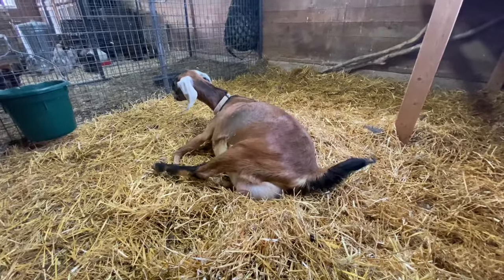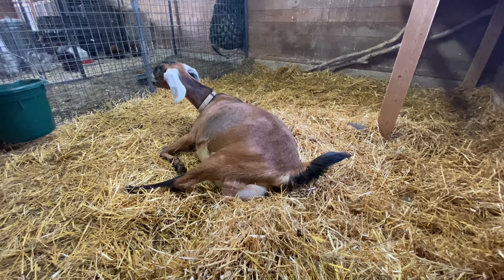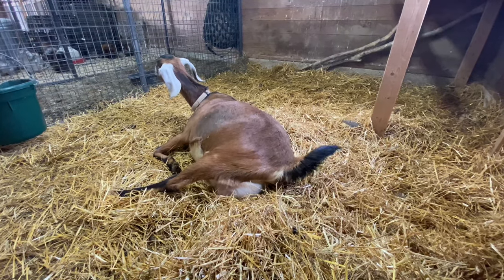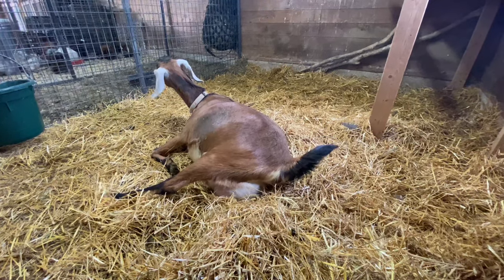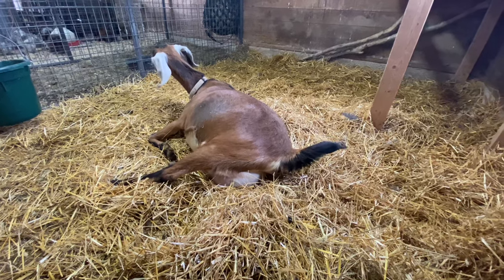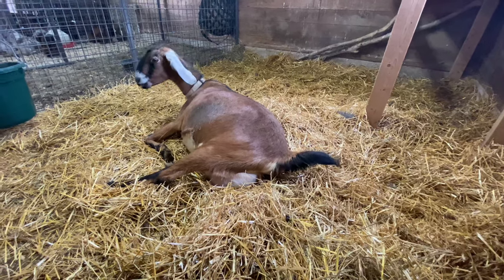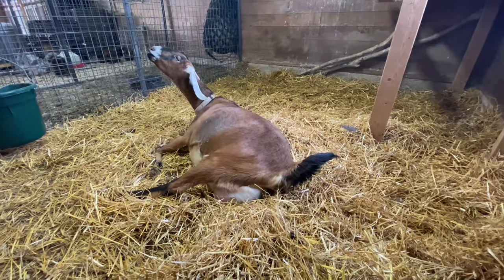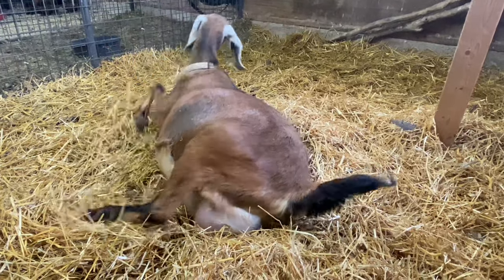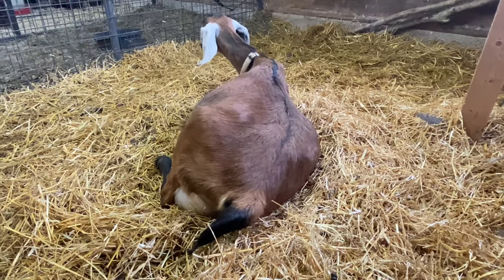In this video here, you can see this is where she gets her first real pushing contraction, and you can see her just start to work with them. Here in this one, you can really see she's starting to work with the contractions now. It's still going to be several more minutes before you can see anything at the opening, but she's really starting to work with the pushing contractions now.